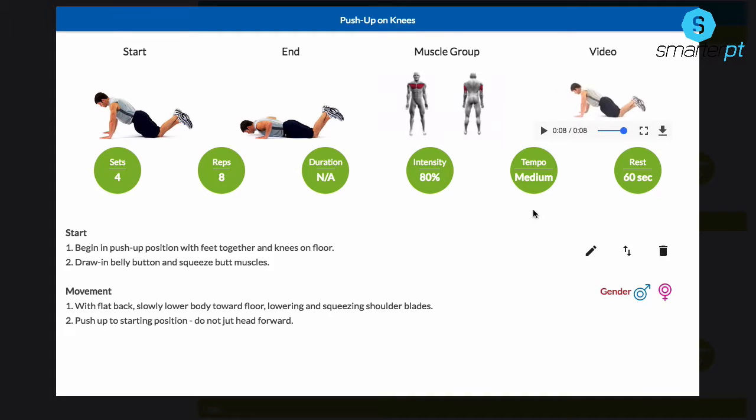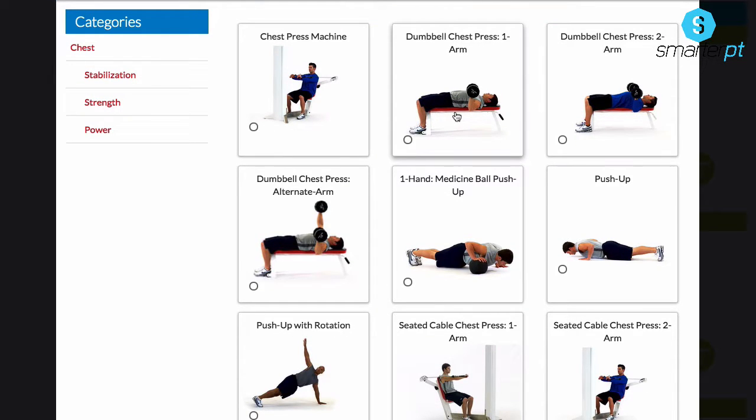You can obviously bin the exercise if you don't like it. You can edit everything, but what you can do as well is swap the exercise if you want to scale back the exercise or even advance the exercise to make it something harder for your client. Let's swap it out just to show you. I'm going to give them a dumbbell chest press.